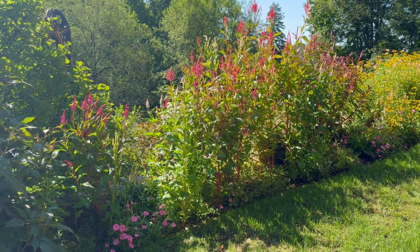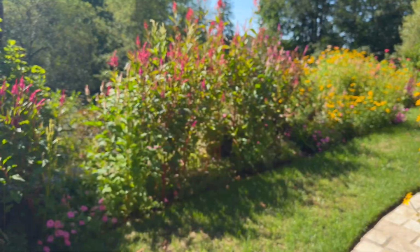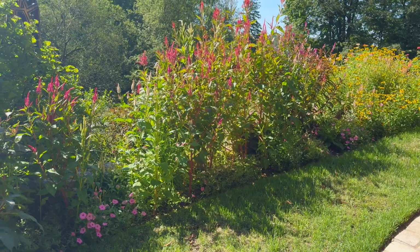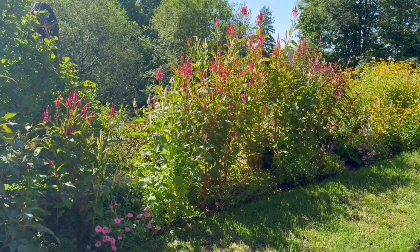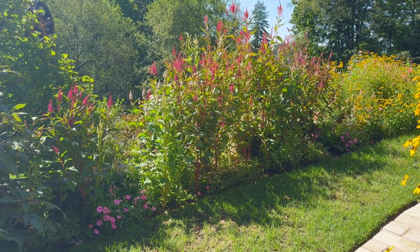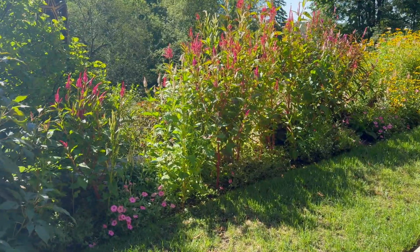Some years, like last year, my supertunias were still looking really good, so I didn't pull them and I didn't plant pansies in the fall, so I wound up planting them in the spring. But I usually don't do that. I usually like to plant them in the fall because they come back in the spring so well here.